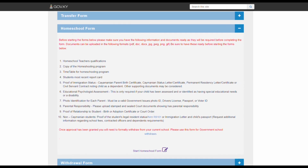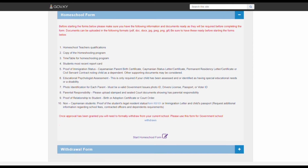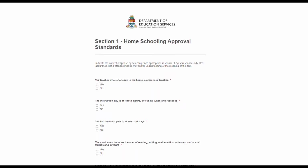You can see all the forms you should have on hand before you apply. They might not all apply to you, but I'll show you the documents you absolutely need to have as we go through this. You'll need to complete one of these forms for each child. The first page is a checklist.